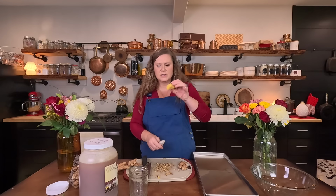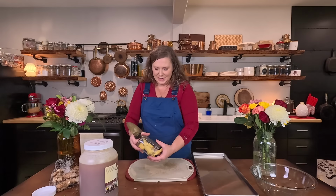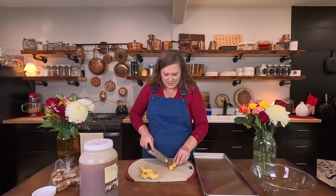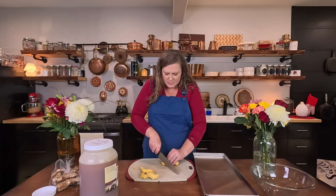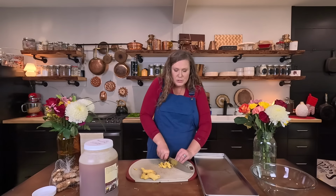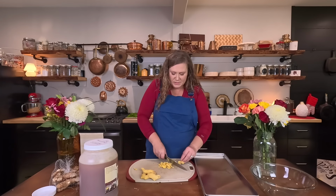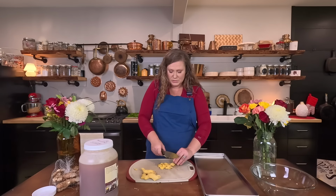So here's our first knob peeled. Let's peel the rest of this. All right, so we have our 3 little knobs here. We just want to make sure any bad spots we move to the side. So putting like a little slice, just the size that you could handle putting in your mouth. And then the more surface area we expose, the more it'll take its flavor into the honey and the more the honey can preserve the ginger.